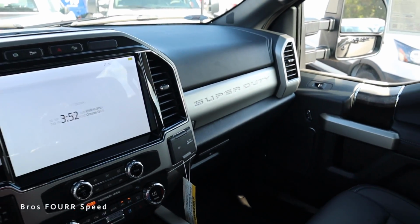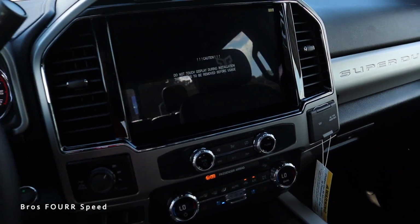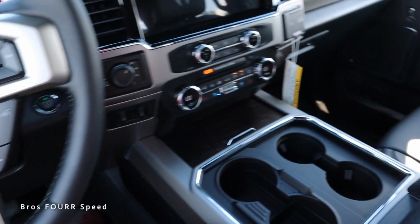So then one last look at the 2022 Super Duty. I love the addition of the new screen. That is definitely a huge plus comparing it to the previous years. They really needed to do that. And then beautiful looking at the seats. And then like I said, we have the panoramic sunroof up top. You can see the sunshade up here as well, covering all of the glass.